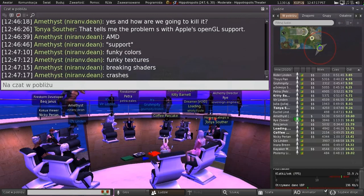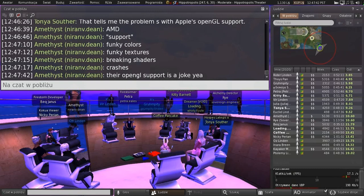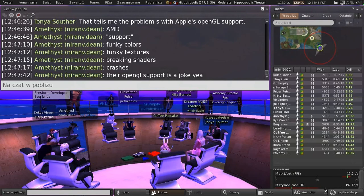Oh yeah, they did break shaders a few years ago, I remember that. The multiply equals operator just stopped working in GLSL for like 6 to 8 months of driver releases. I make it work. I'm good at fixing the viewer to work on AMD at this point. It's an exercise in patience.